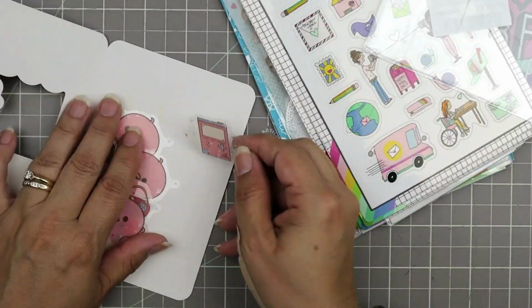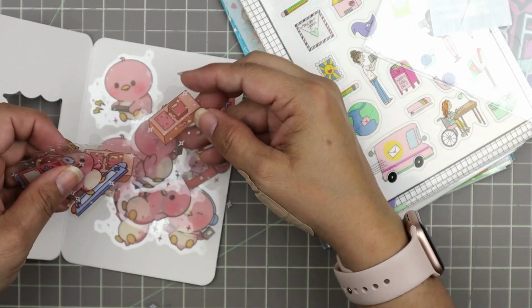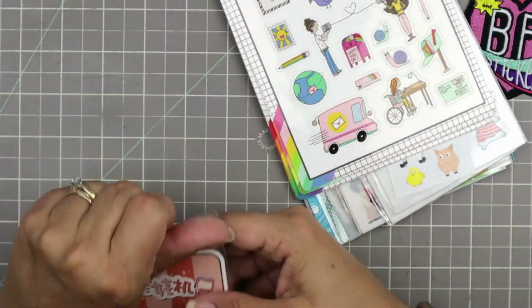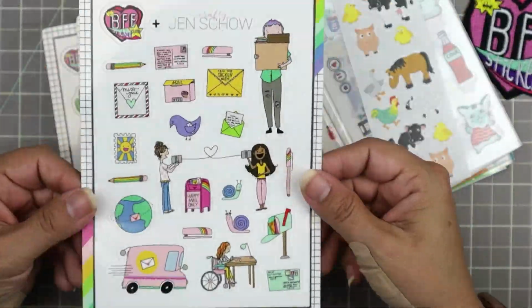Now these, I was so impressed. These are cute little birds or little chicks or something, and a lot of them are playing video games, and I love this for documenting my day because I often play video games.